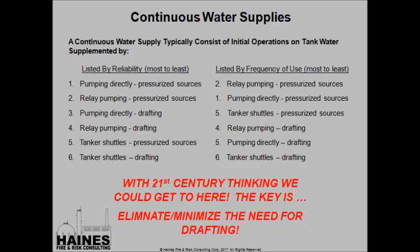Drafting operations, no matter what you do, are complicated. It takes people who have a touch. You need people with a lot of experience to do it reliably. You need equipment that's top notch. The slightest vacuum leak can knock you off your game. I really think we need to get drafting out of our operations as much as we can.